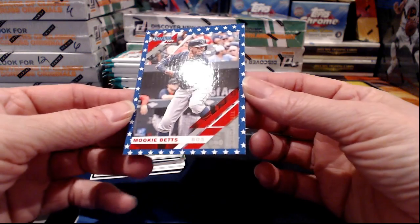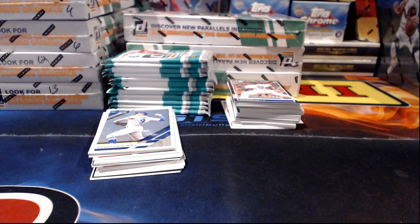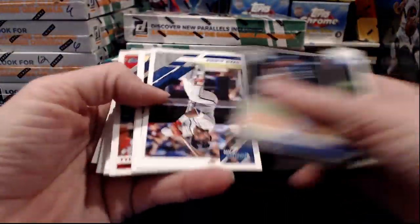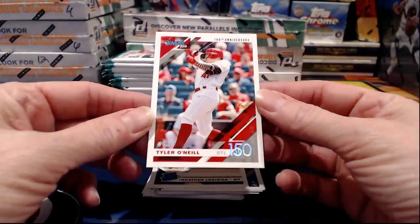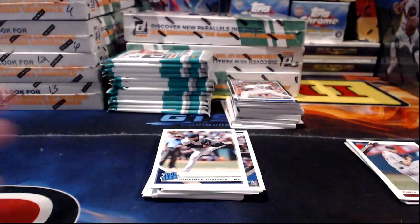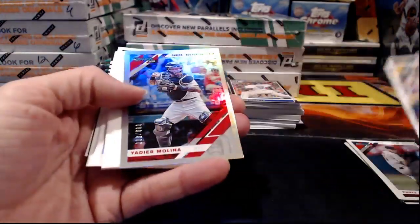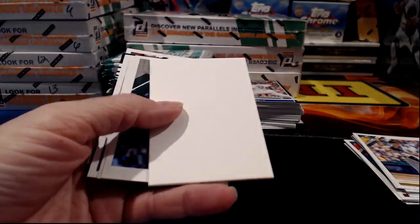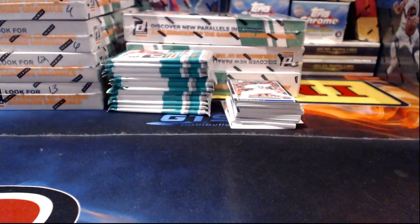And there's a little Mookie Betts parallel, and it has more of what I would call a cardstock type back, like a vintage feel to the back, but they are not numbered. We'll find several of those with various players. Now, the 150th anniversary cards are numbered, and they are numbered to, you guessed it, 150. So we'll stop on those if we catch them, but we won't necessarily flip them over every time, since we know that they're all going to be numbered to 150.